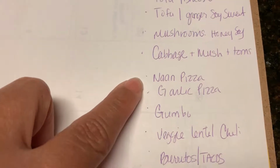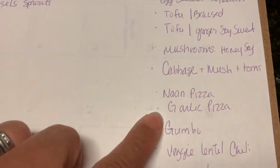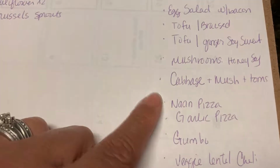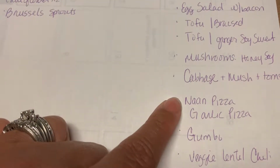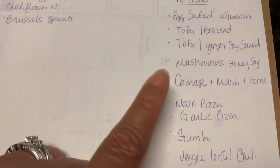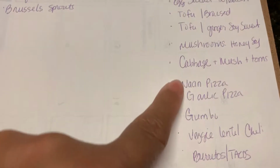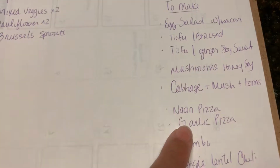In my garage freezer, I have a pack of naan bread and a garlic bread, and I'm going to use both of those for pizza again this week. Actually, the naan bread is garlic naan. And the pizza is, again, some people will be like, it's not that healthy, but the naan bread is a really good quality naan. And then the garlic bread is also a really good quality as well.